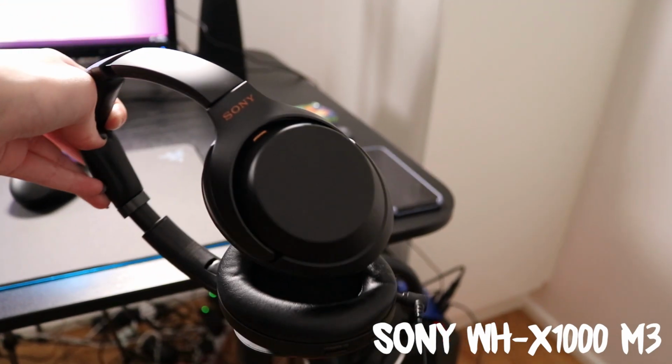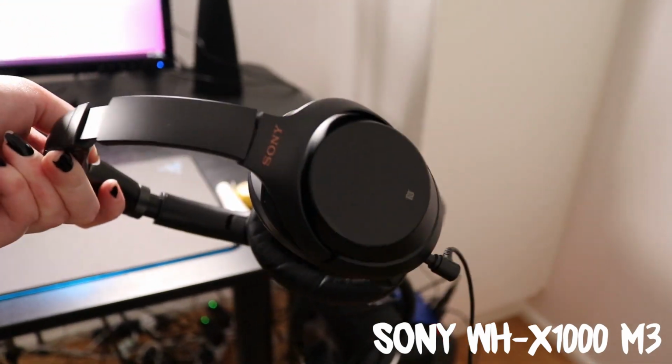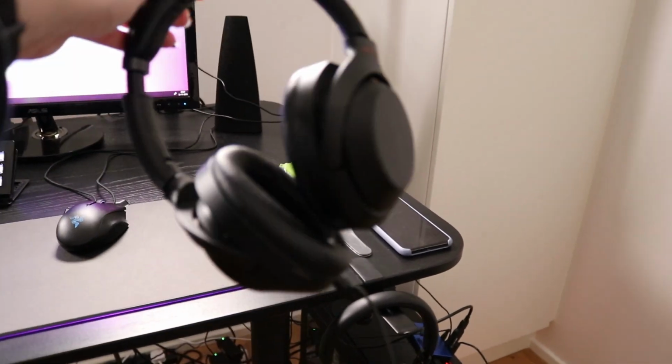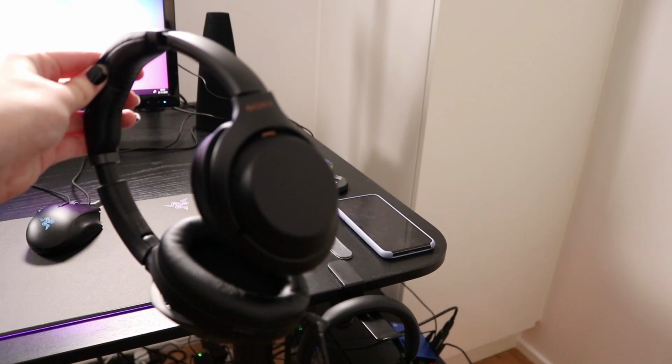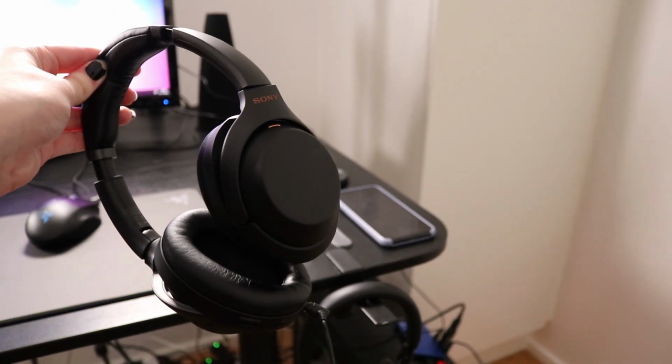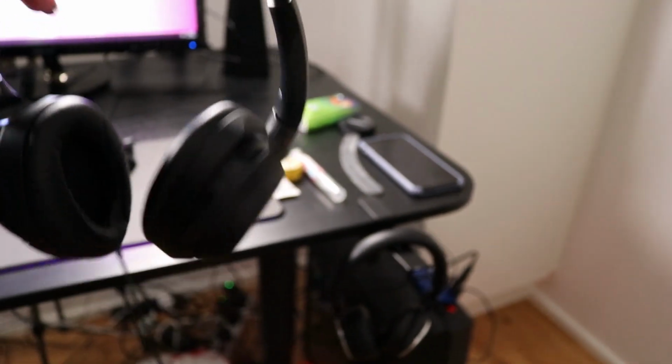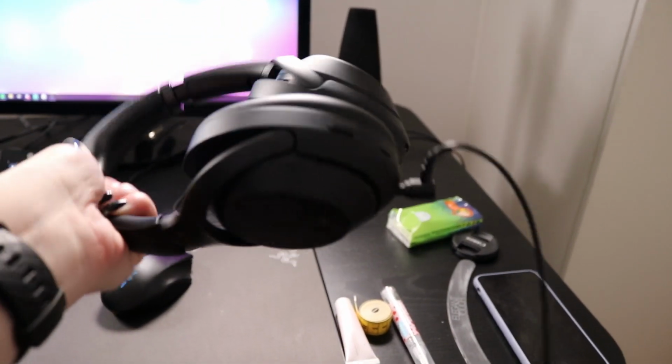They are from Sony. I don't remember the model. They're W something something, a crazy combination of numbers. These are amazing. They're the best noise canceling headphones that I've ever had. They are so good. Oh, that's what they're called, NC, noise canceling. Anyways, they're still Bluetooth. These are also wireless. I just plugged this in because otherwise I can't hear myself in the camera. But anyways, these are really amazing headphones. I just wanted to point that out.